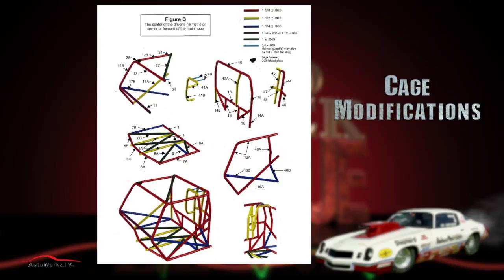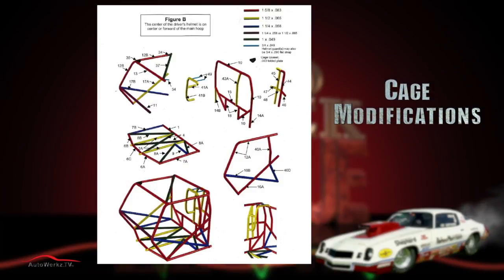Here are several diagrams of the extensive modifications done to the driver's cage.